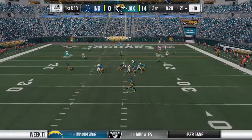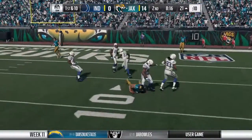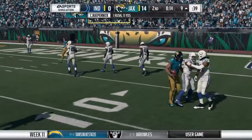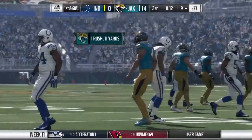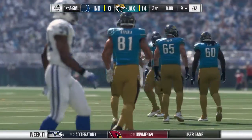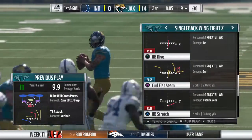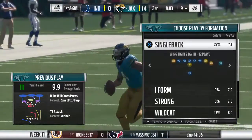Kaepernick now on first down. Flushed to his right, and he'll slide down to avoid the tackle. Back-to-back 11-yard gains, and they've got another first down. Now that looked like the Colin Kaepernick we got to know early in his career, able to scramble and pick up a first down. We haven't seen as much of that in recent times.